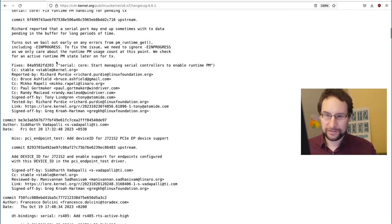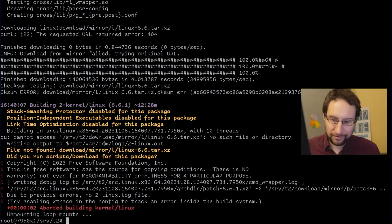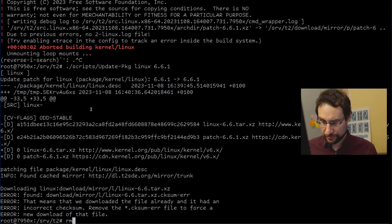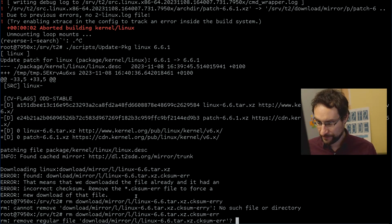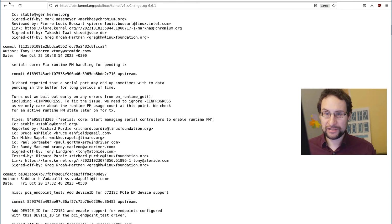Welcome to the latest .1 release of our favorite high-performance monolithic Linux kernel UNIX clone: 6.6.1. As you know, we are professionals, so we skip .0 for the first round of bug fixes, which are, by the way, now I made every mistake, including serial core fixed runtime power management handling for pending serial transactions. Who would not want to use some serial transactions in 2023? We will update that in a second, which also did something not download. Check some error. I probably did this wrong. I forgot one step, but anyway, let's compile this together.